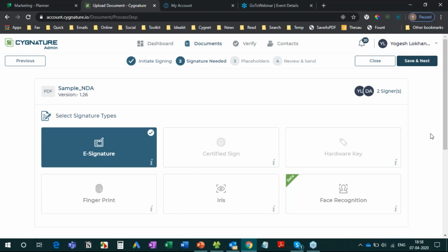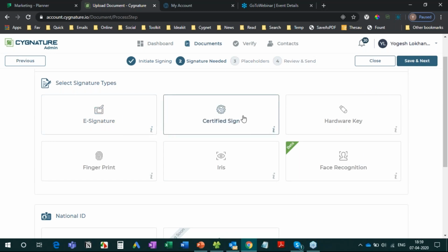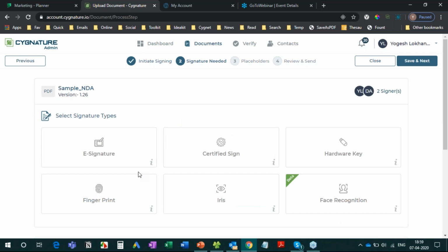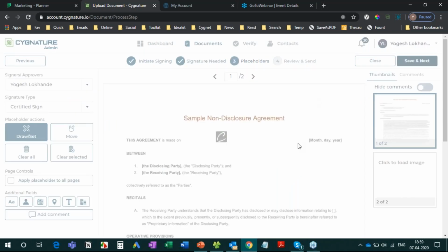As you can see, we have so many signature types to choose from. E-signature is the basic electronic signature. Certified sign is a qualified electronic signature, supported by GlobalSign. We can use dongles. We can choose additional facilities, either Aadhaar or live location binding, etc. There are many features around it. I'm not going to talk about it. If you are very interested to see how it may suit your organization later, you can drop in a message. For the moment, let me proceed with the demonstration. So I'll choose certified sign, click next.